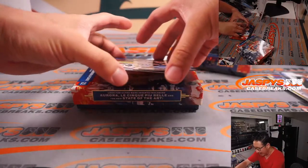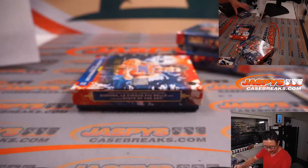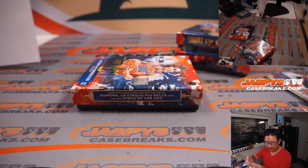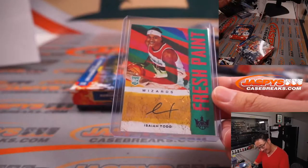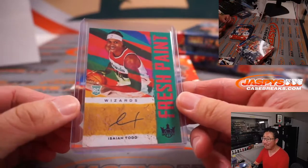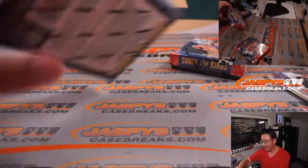All right, behind Mike Conley is another, what's with the repeats? Another Isaiah Todd autograph. Well, Sean Maddock, you're starting your Isaiah Todd PC, whether you intended to or not. This is 21 out of 49. What was the other one? 11 out of 49. All right, next one.